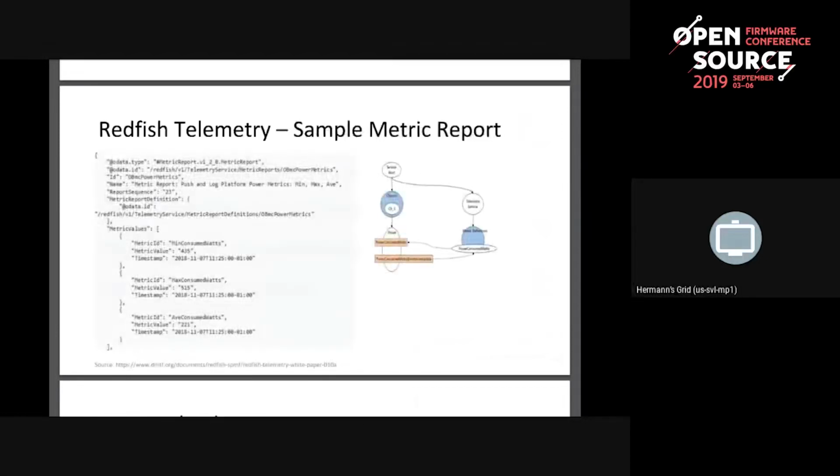So this is a kind of standard. I took an example of what this telemetry report looks like. As I said, this is an existing Redfish property that we have, and from there you can consume a property in your Redfish telemetry subsystem and produce your min, max, and average power consumption. Just an example of that.